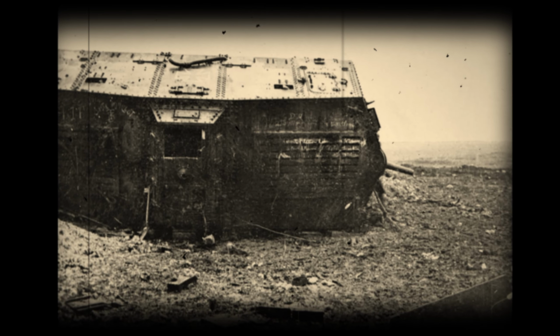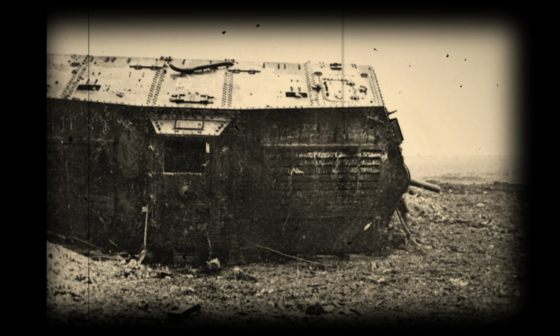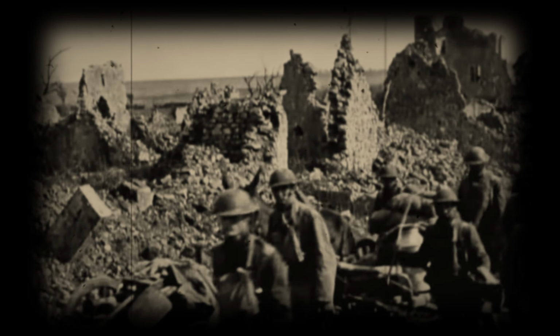Despite its intimidating looks, the A7V had a bit of, shall we say, personality problem. It was top heavy, had a questionable suspension and could get stuck in rough terrain easier than a beginner War Thunder player in a ditch. But when it did work, it packed a punch. The A7V took part in the first ever tank-on-tank battle in 1918, proving that yes, Germany could make tanks scary even back then.